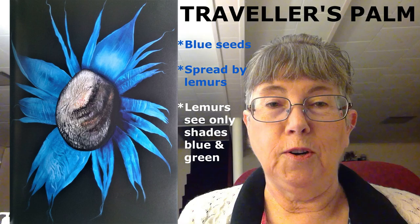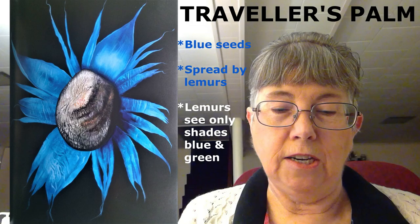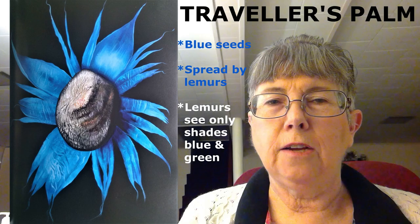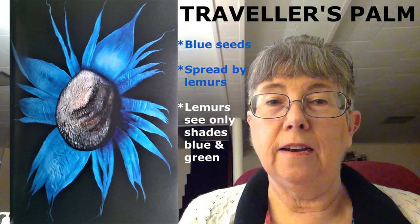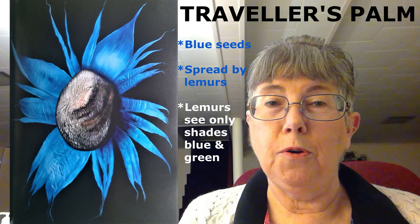The last one that we're talking about today, and this one sounded fascinating to me, was the traveler's palm. It's not actually a palm, but it lives in Madagascar, and its seed appendages, see these things that look like leaves around the edge, are a very unusual color. Most seeds and fruits that are attractive to birds are red. But there's very few birds that could disperse these seeds in the area of Madagascar where it grows. So it is eaten and dispersed by lemurs. And lemurs see in shades of blue and green. So its seed appendages are a beautiful shade of blue so that it's attractive to lemurs.